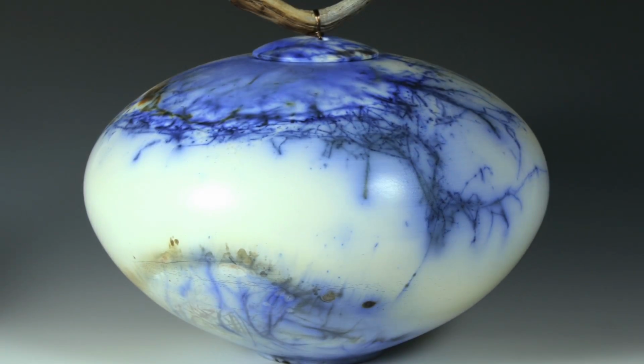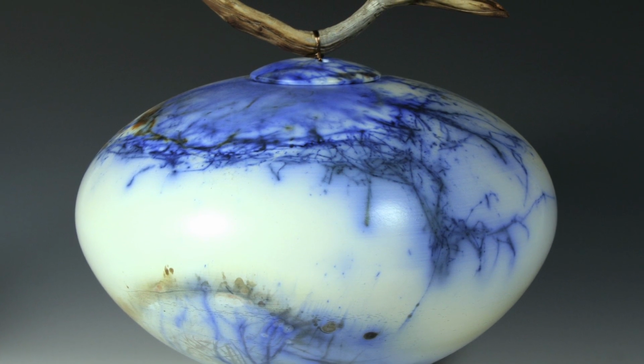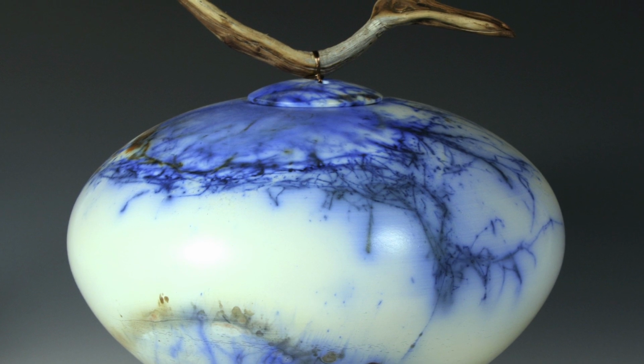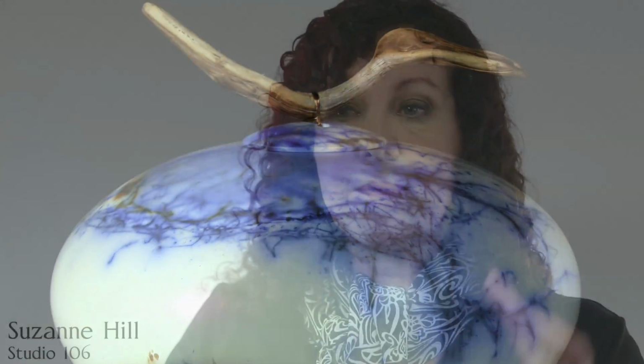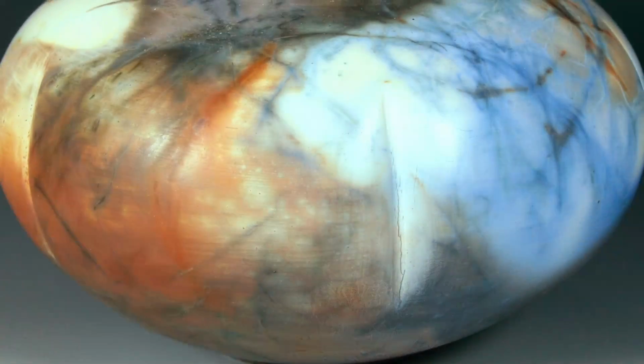My name is Suzanne Hill. I've been working in clay for over 40 years. What I'm really proud of now is my Sagar series. It was inspired by the landscapes of the Southwest. When I'm working and trying to get new forms, what I basically do is start to draw them out. First I'm thinking about them, then I draw them out, then I start working small to perfect the way I need to throw, and then I'll work larger.